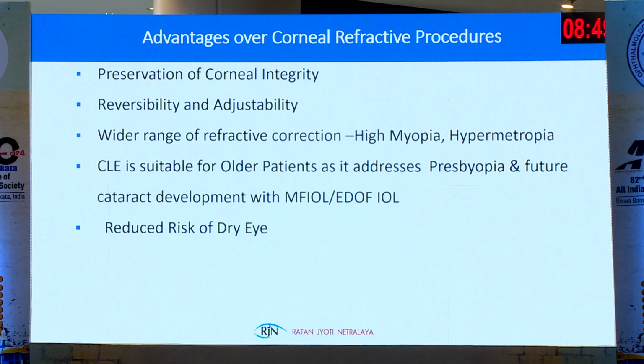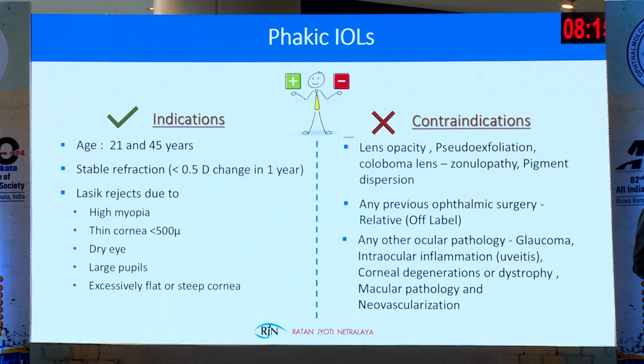The advantages over the corneal refractive procedure are that it preserves the corneal integrity, and its reversibility and adjustability is the forte. Wider range of refractive correction, like we can correct high myopia or very high hypermetropia, and it is suitable for older patients as it addresses presbyopia and future cataract development, and we can use multifocal, trifocal or an EDOF IOL, and there is a reduced risk of dry eye as compared to the corneal refractive procedure.